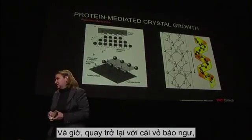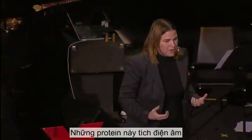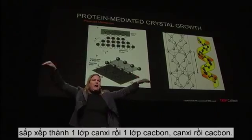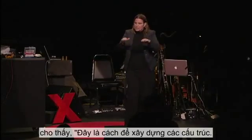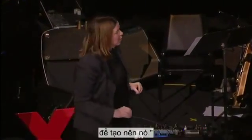Now, going back to the abalone shell, the abalone makes this shell by having these proteins. These proteins are very negatively charged, and they can pull calcium out of the environment, put down a layer of calcium and then carbonate, calcium and carbonate. It has the chemical sequences of amino acids which says, this is how to build the structure. Here's the DNA sequence, here's the protein sequence in order to do it.